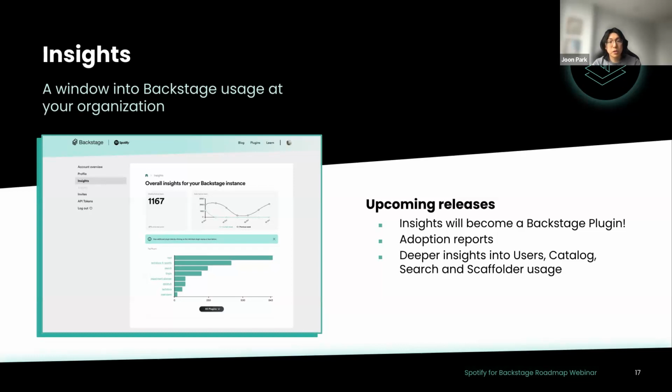We're also bringing some much needed elaborations to your data exploration capabilities through the addition of something we're calling adoption reports. We think these will help you get a better understanding of what's really going on in your Backstage instance and help you understand the pattern of your users better, especially for the core plugins mentioned here, like catalog, search, and scaffolder.